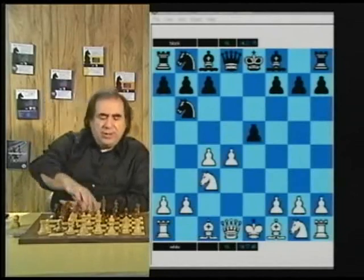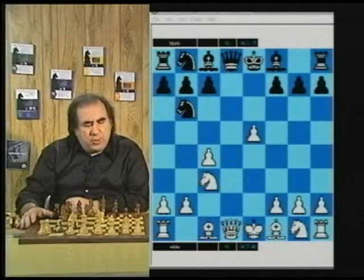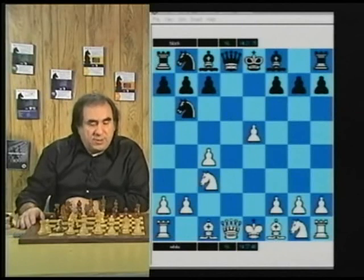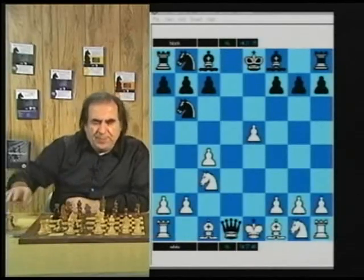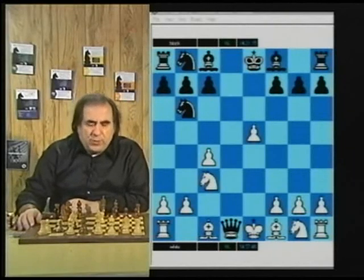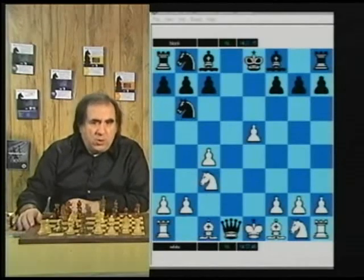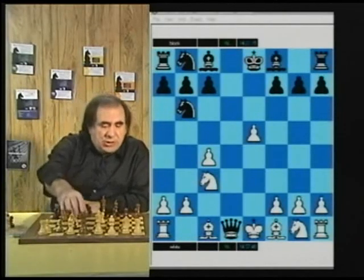Let's look at them. D takes e gives white an extra pawn, but I would never recommend anyone to play like this with white. We play queen takes d1. We do not get the pawn back for black. If white wants to, white can hold on to an extra pawn. They're just going to get a very bad position doing it.